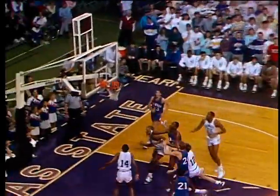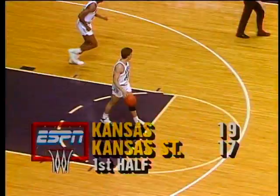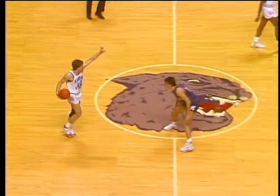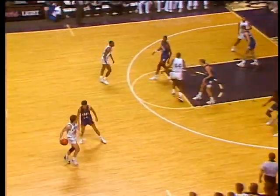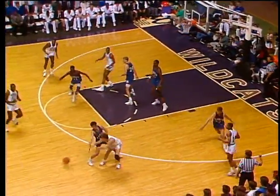Pritchard from three-point land. He hits it. Boy, he's a key man for the Jayhawks of Kansas, averaging almost 11 points a game. And this is a club that's shooting 29% from three-point range. And this particular youngster is shooting less than 20%. And I mean, last year as a freshman, he was a great three-point shooter.